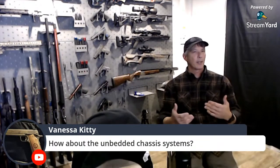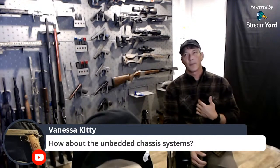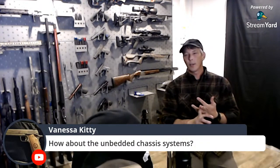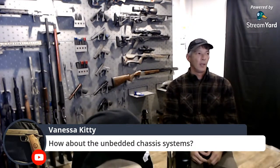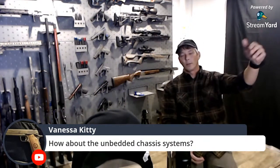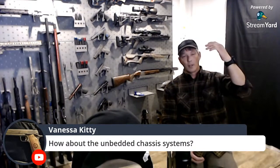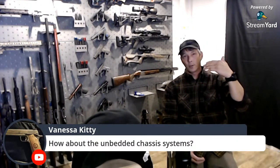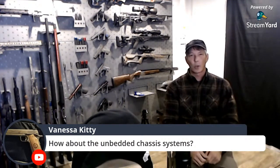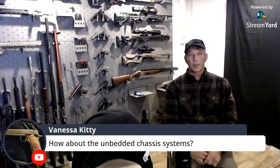And then we started seeing chassis systems. The first chassis system that I actually started using or seeing was, like, you had the McCrees, you had Kadex, you had some of these other ones that were coming out there, and it made it really simple because you didn't need to bed it. You already had your slot in there for your recoil lug. It was really important to get your torque right on your action screws, but you just basically set it in there, banged it, set the torque, and you were good to go. And it was repeatable, really was. That is where the push is gone.